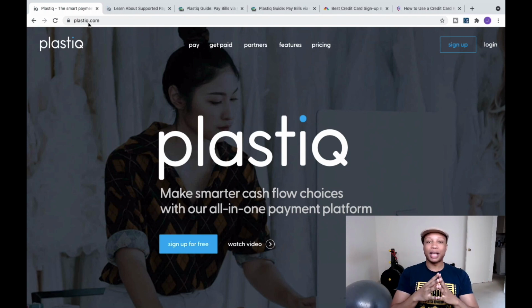Okay, so what is Plastic? Plastic is an online payment service that allows you to use your credit card to send checks to places that normally would not accept credit cards. So for instance, if there are situations where you want to use your credit card to pay certain bills, something like your rent or your taxes, Plastic will allow you to do this using their service. Now you may wonder, which cards are actually accepted with it?